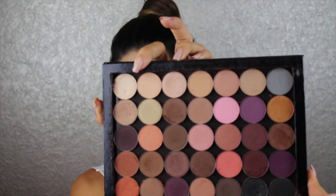So, the first shade I'm going to go in with is this second shade here. It's like a creamy color. It kind of reminds me a little of Makeup Geek's Peach Smoothie. So we're just going to go ahead and put that all over the lid.